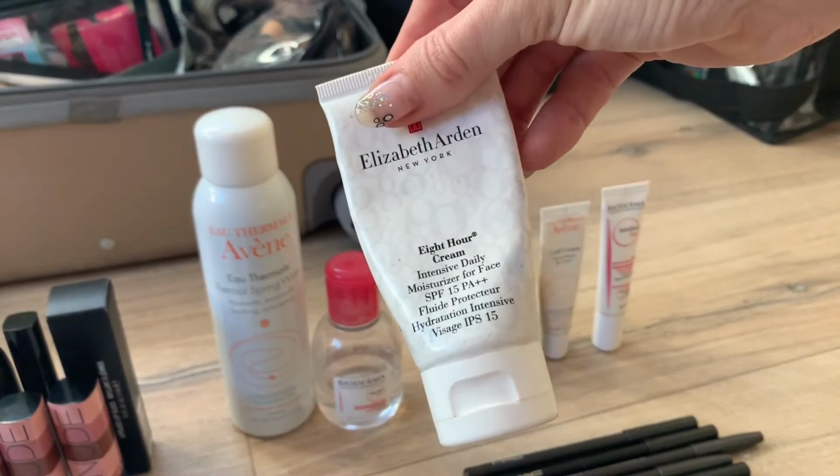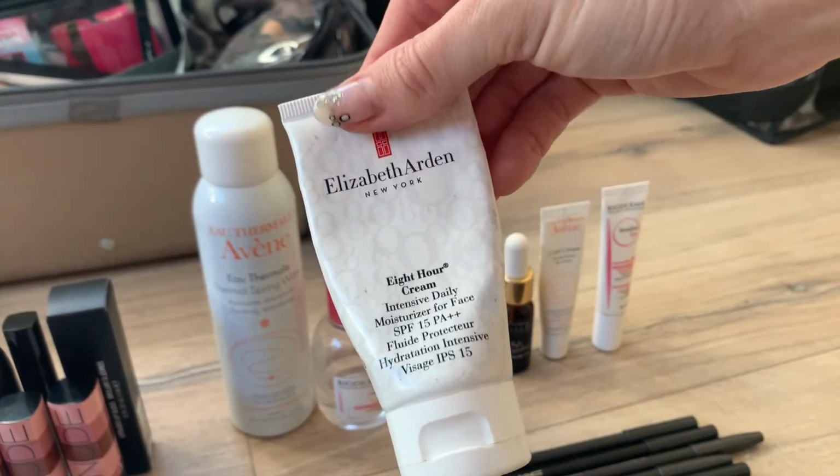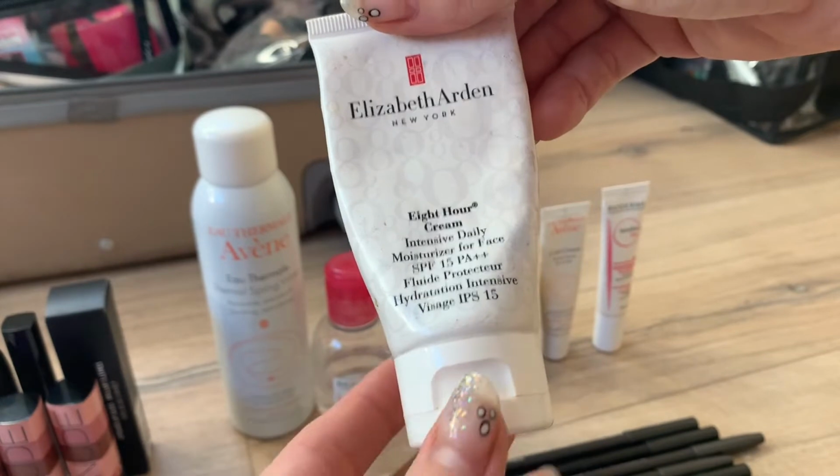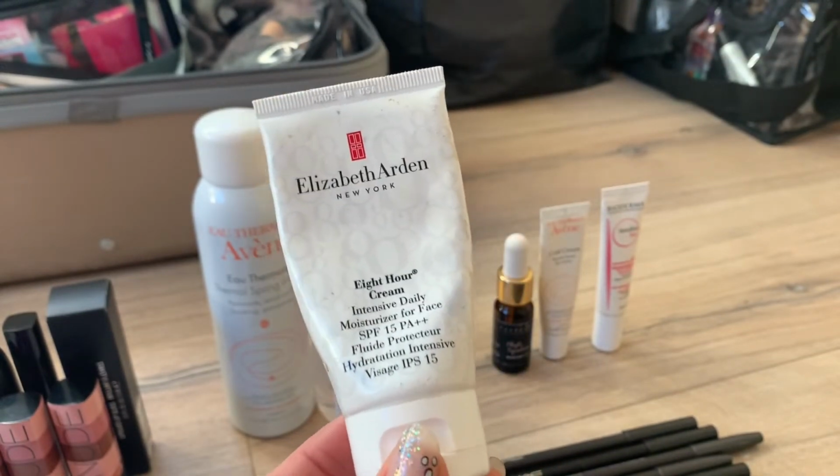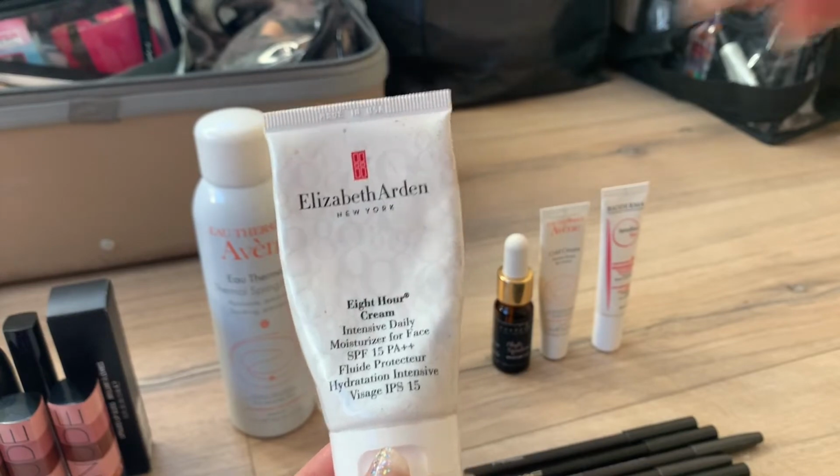Next up would be the Bioderma Sensibio Micellar water. The Elizabeth Arden 8-hour cream intensive daily moisturizer. This is a really great moisturizer. It's extremely hydrating, but it's not overly rich or oily and extreme.